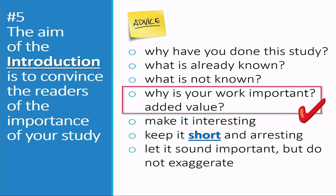Make sure to state what is already known, and even more important, and I've emphasized it already, what is not known. You have to show the reader, this is known, but this is not known, and this is a knowledge gap, and I'm going to fill this knowledge gap, right? So try to emphasize what is your work important, what is your work contributing, and what is the added value of your work.